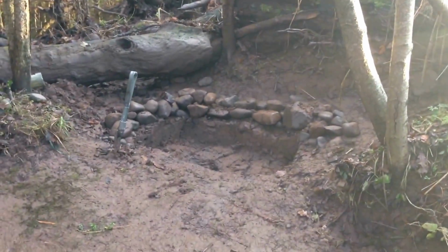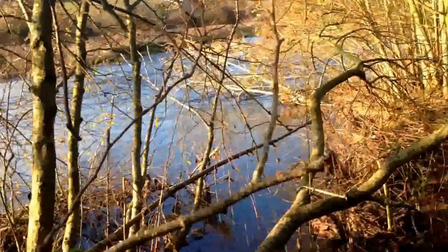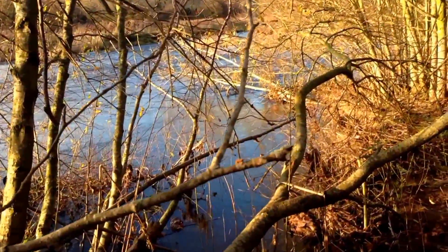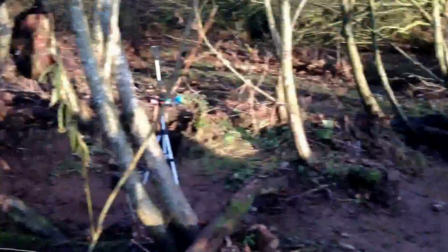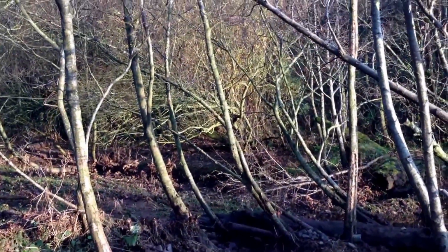There we go. Quite a crude little fire pit. Metre by 2 feet. Nice. I'll sit on the corner there to cook with. Do the job nicely. I really do love the sound of the river. Makes you need to pee all the time though. See all the trees are bent from the flood water coming in.